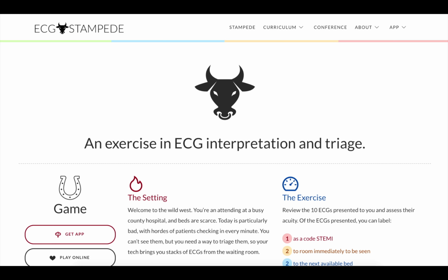The ability to quickly interpret ECGs is critical to every EM physician. Most departments have protocols for ECGs to be obtained and triaged for many common complaints, making ECG sign-offs, like I've just described, one of the most frequent interruptions for attendings. ECGstampede.com is the first product to combine education on ECG interpretation and simulation of on-shift triage.